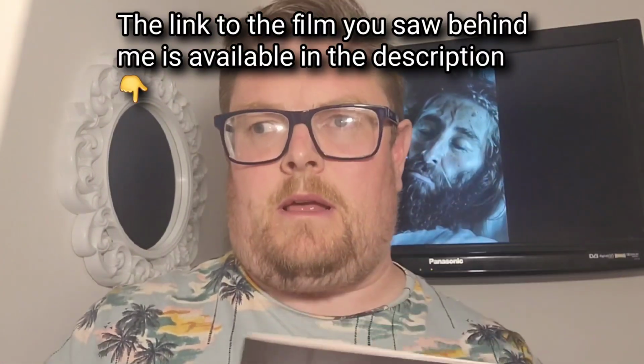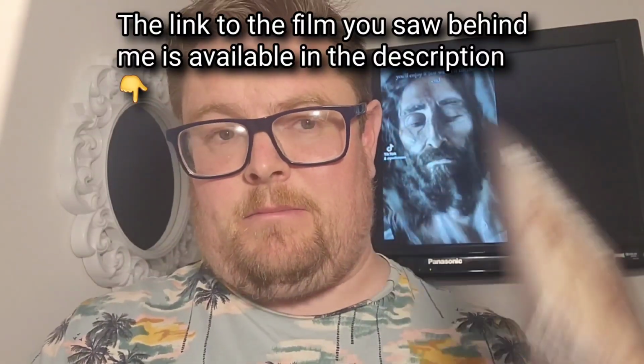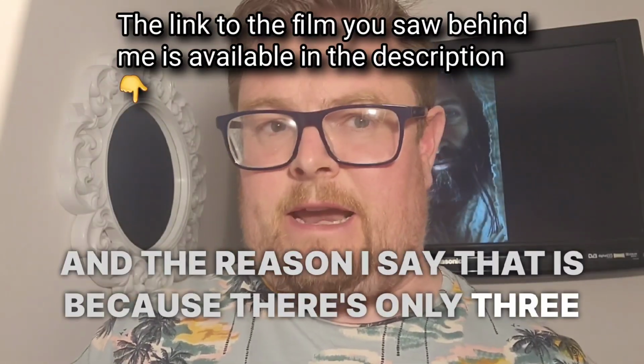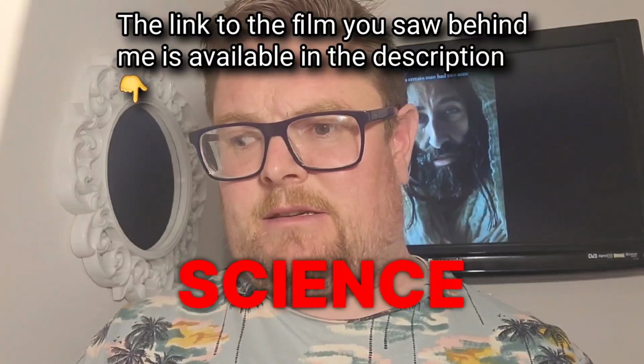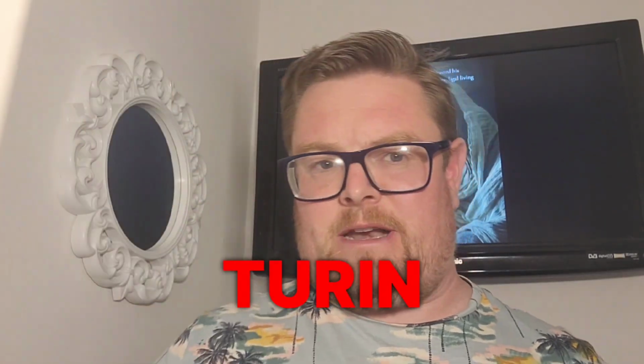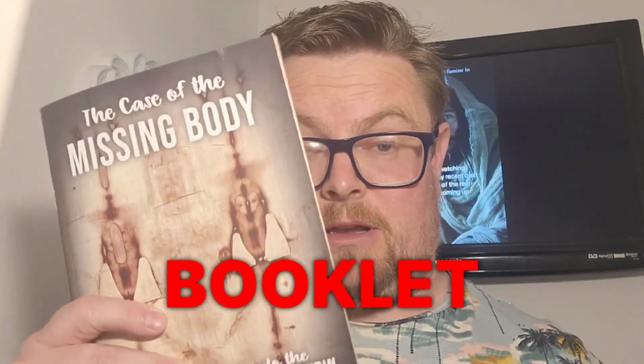Now I think the Shroud of Turin has already been shown by science to be the real burial cloth of Jesus, and the reason I say that is because there's only three pieces of skeptical science on the Shroud of Turin, and they've already been debunked, debated and heavily criticised. The C14 date, some kind of bishop's confession that never got sent to the Pope, and some other things. But there's so much evidence now that puts the Shroud of Turin in the first millennium. They found coins with the Shroud of Turin on it, and that's in the booklet as well.